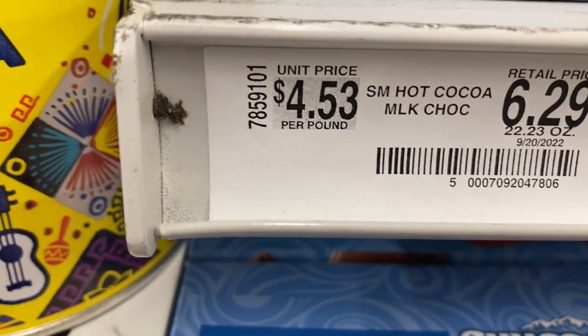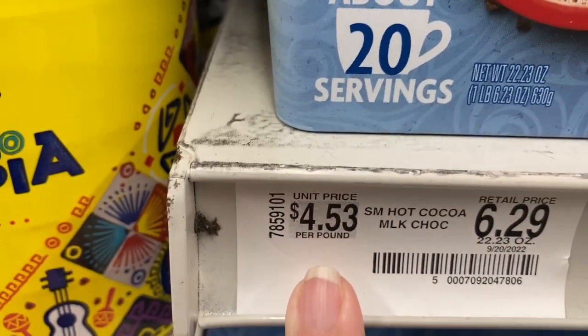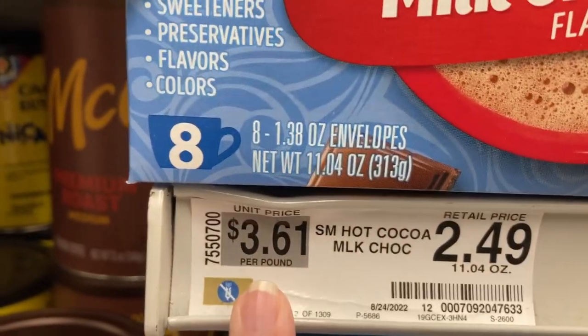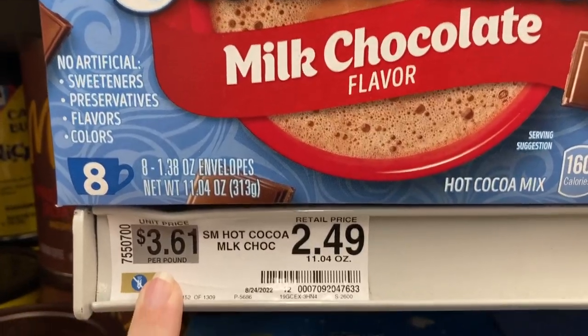$4.53 a pound. Then come down here. That's $3.61 a pound, so that's actually the better deal.